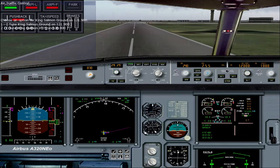So here we are at the end of the runway. I'm going to go through some pre-flight checklists here. They're kind of boring, so I'm not going to amuse you with that. And I'll rejoin you once we're ready to get going.